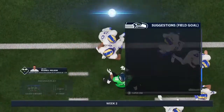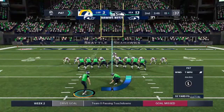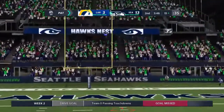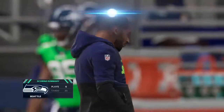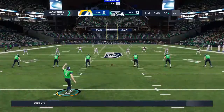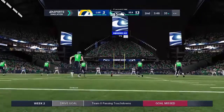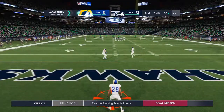And the kicker, this has to come out for the PAT. He can breathe a sigh of relief as well, right? Although I don't know if he's really breathing a sigh of relief. I think he likes to put 3 points on his ledger. And it's no good. No, he misses the extra point, and our score stays right where it is. Michael Dixon to kick off for Seattle. So with the missed PAT in his rearview mirror, he goes back out to kick this one off.